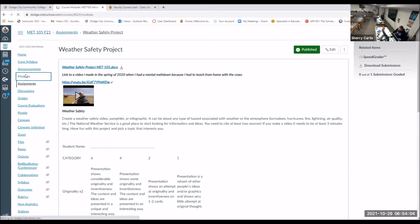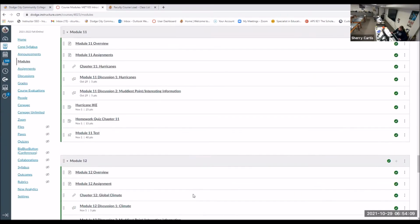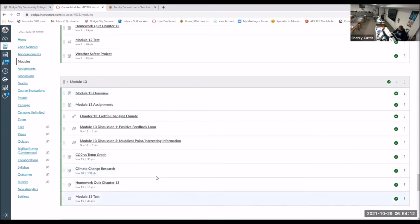And as we move into module 13, there is a discussion on climate change. And we talk about positive feedback loops like that. And there's a graphing exercise. And then there's a climate change research paper. And I did push the due date on this one back till the end of Thanksgiving break. I know some of you are going to utilize that week to get caught up or get ahead in this class. But this submission is a little different than your other submissions.